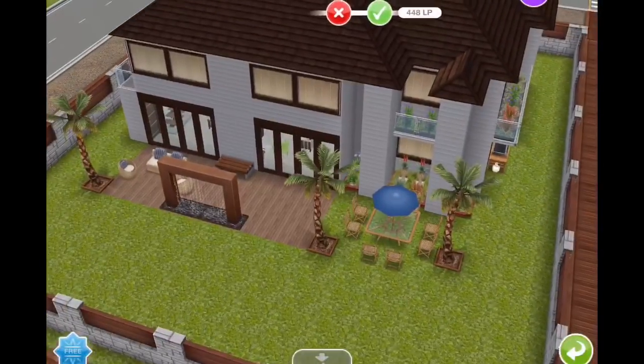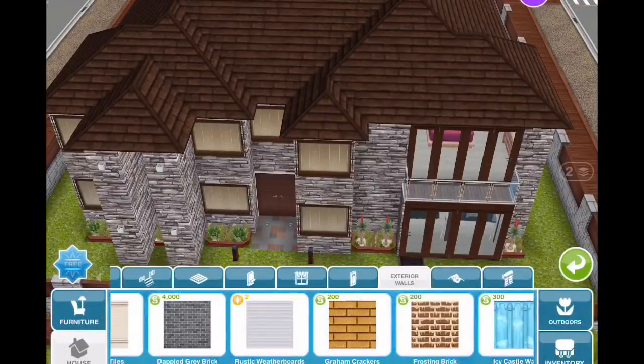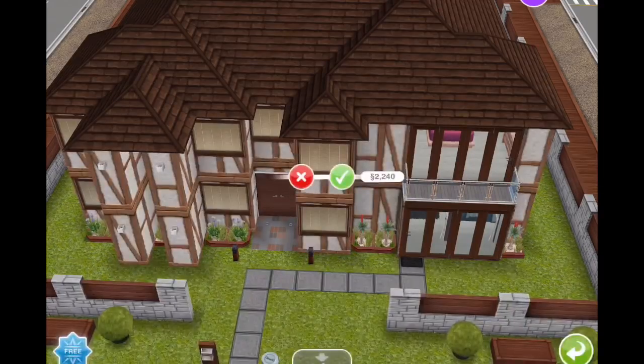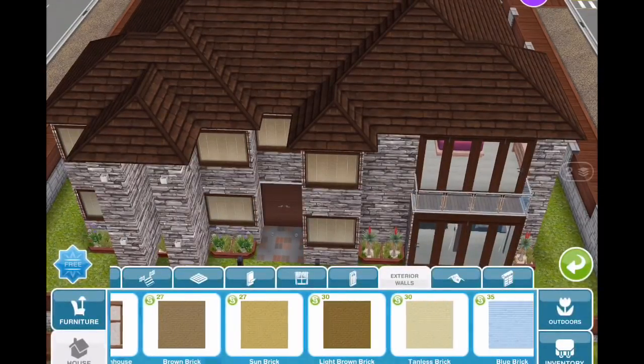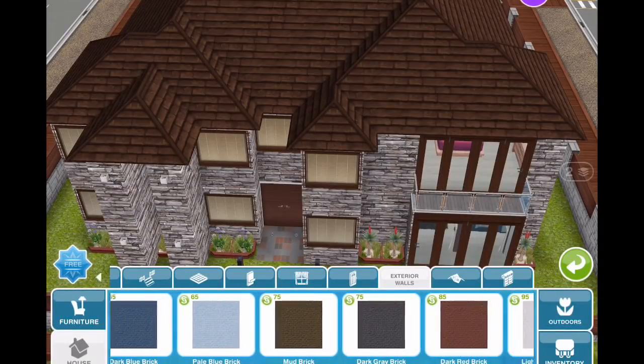This looks pretty, this siding here. That way you have some contrast going on. And then let's see if there's anything else I might want to try out. Definitely not that. Thinking about maybe like a light gray.